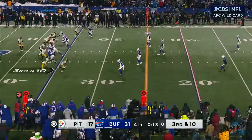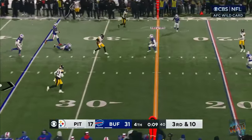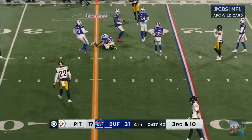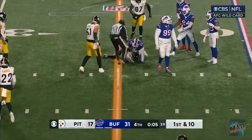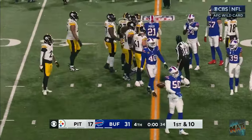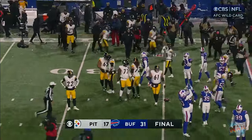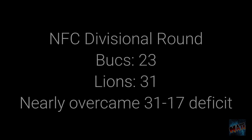No good. Fine, being able to be there is huge. He's been in the system for a long time. He knows it well, and that should end the game right there. Yeah, no more time as Poyer stays on top of him for an extra second. Time runs out. The Bills advance. They win in the wild card round for the fourth consecutive year.